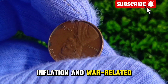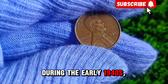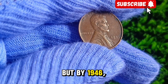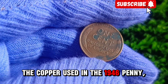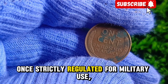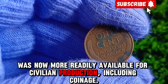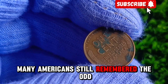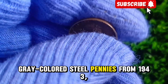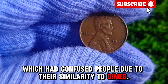Inflation and war-related price controls had affected the economy during the early 1940s, but by 1946, those controls were being lifted. The copper used in the 1946 penny, once strictly regulated for military use, was now more readily available for civilian production, including coinage. Interestingly, many Americans still remembered the odd, gray-colored steel pennies from 1943, which had confused people due to their similarity to dimes.